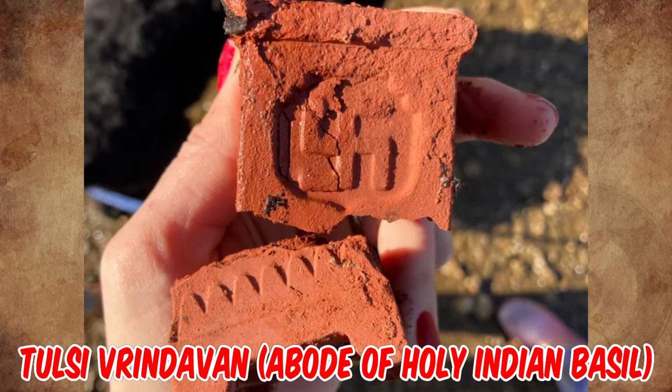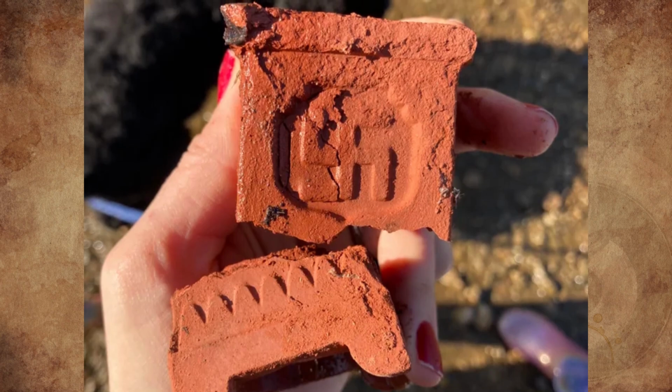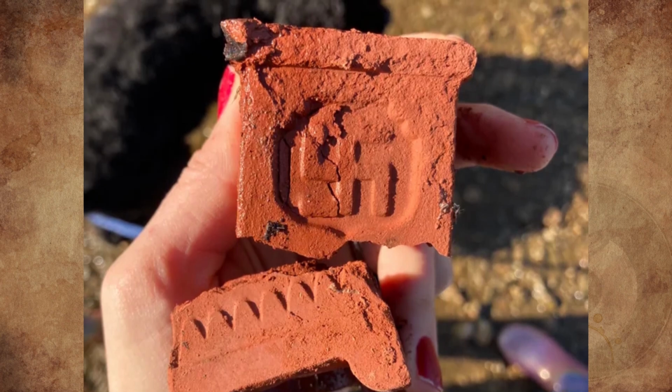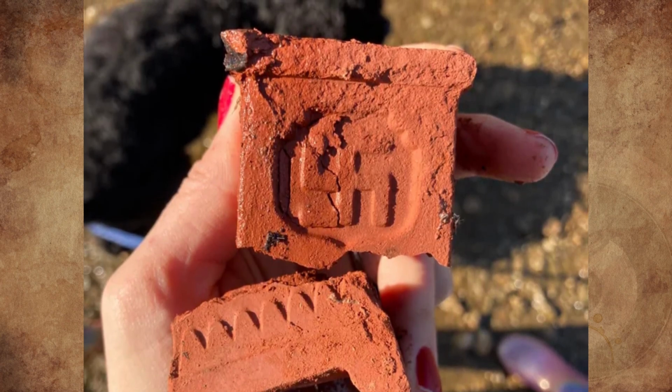That is a Tulsi Vrindavan, an abode of holy Indian basil. It is a small structure or temple-like area where the Tulsi plant is grown and worshipped. It is considered a sacred space and is commonly found in Indian homes and is believed to bring positive energy, good luck, and peace to the home.